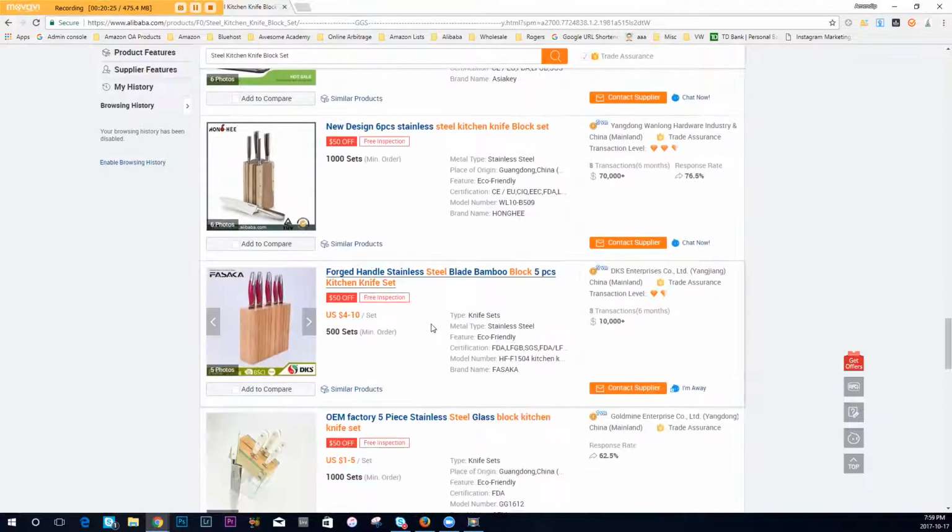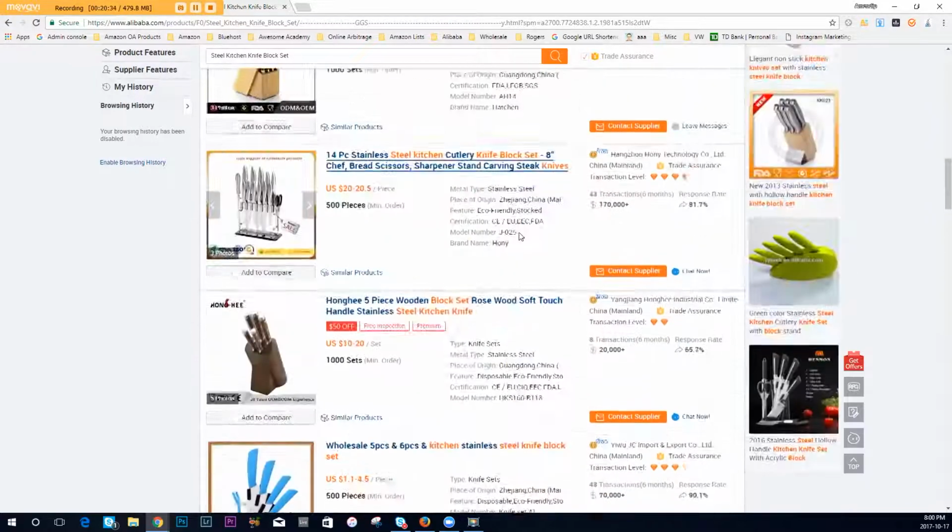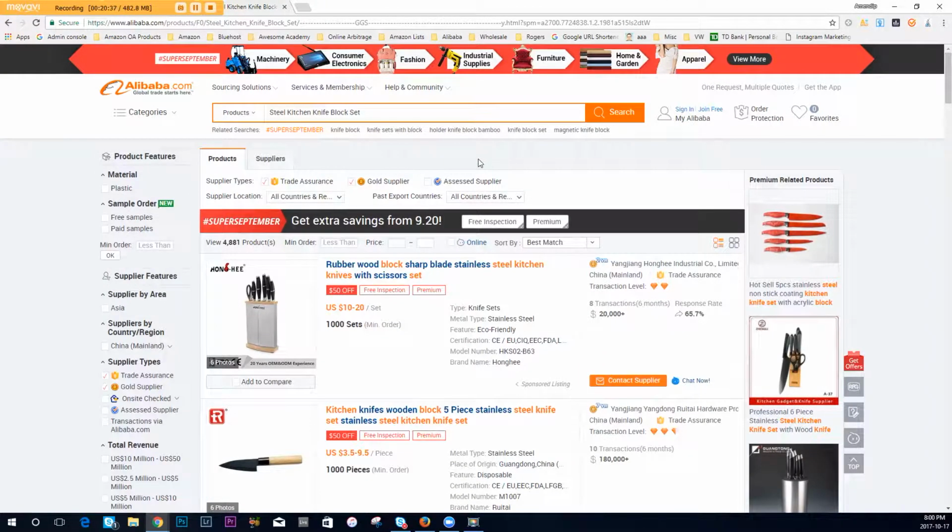What I would do right off the bat, though, to vet out any suppliers that are fairly new or not seasoned, is I would set the supplier types of trade assurance and gold supplier. And what that will do is vet out all the suppliers that may not have certain certifications, which I think is really important. So at this point, this is where you can go around and scroll and look at a product, see if you like something. You can contact the supplier, start making some deals, start talking to them, and then you're off to the races. Again, the point of this video was just to show you that you can actually source products without buying any fancy software, and this is how I do it.